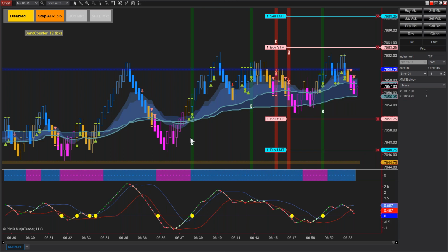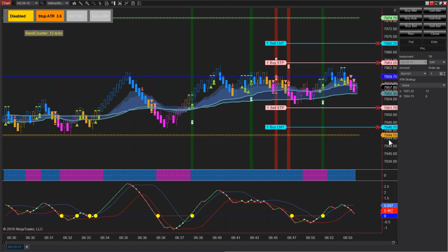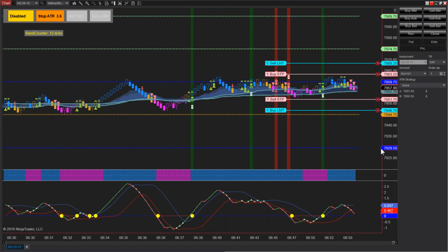As sideways as the market has been. Oh, and by the way, this number down here, around the 79.30 zone, that's not out of reach. This was yesterday's low, actually. I think it was lower than this. So it would not be impossible for the market to try to reach yesterday's low.